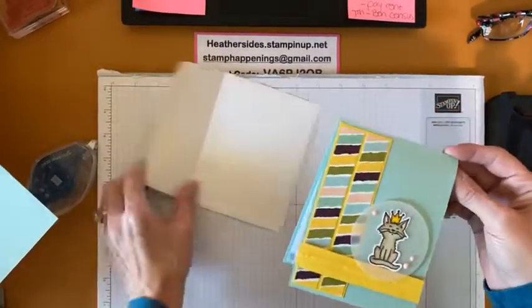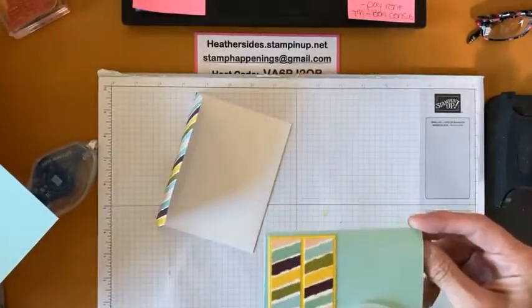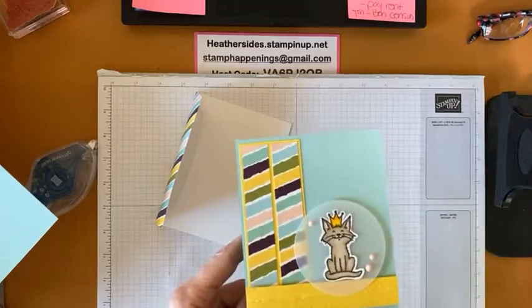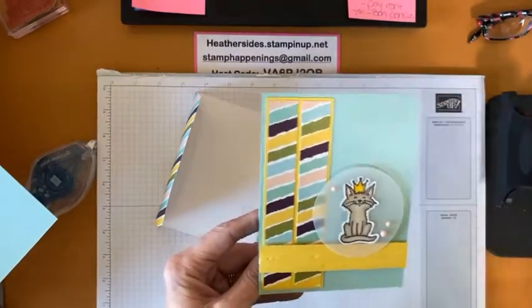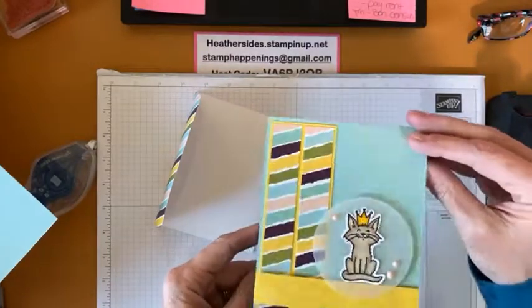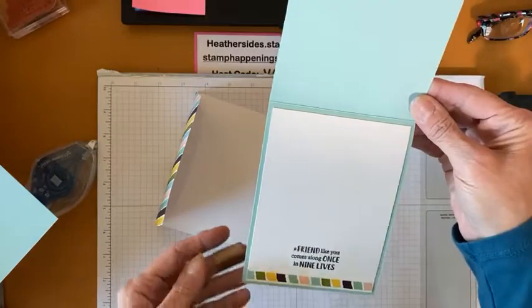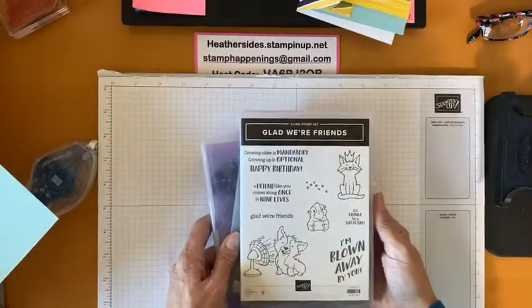Okay, so anyway, this is this card. It also uses the paper from the Host Rewards or Stampin' Rewards, and we're using a couple other things with it. So let me show you what we've got here. This is the card, and we are going to use the Glad We're Friends stamp set.